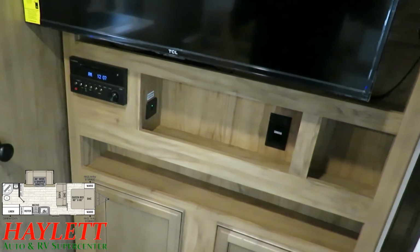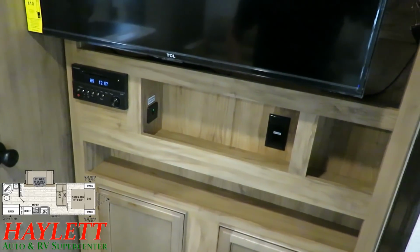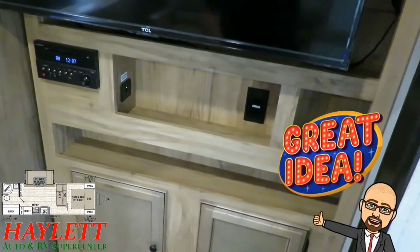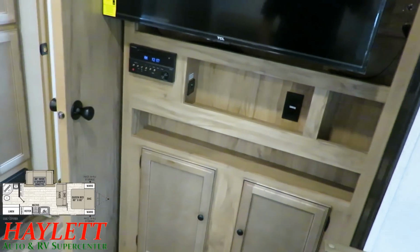That's the thing, is that you've got, what, 6-8 USB plugs around this camper to always keep different devices charged. And you've also got a household outlet here, so if you want to put like an adapter for more of those plugs, you can also do so.